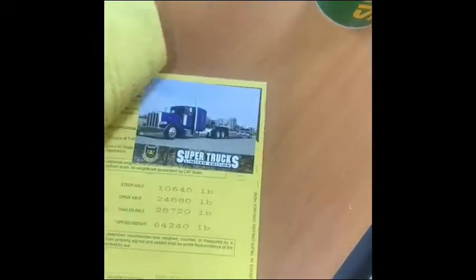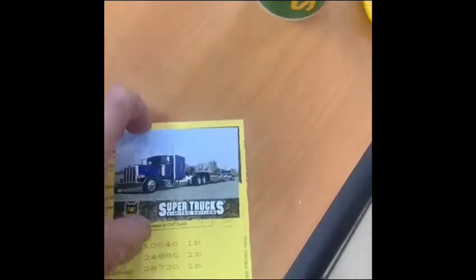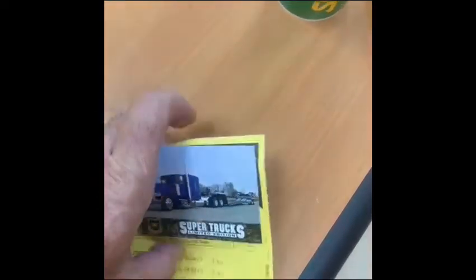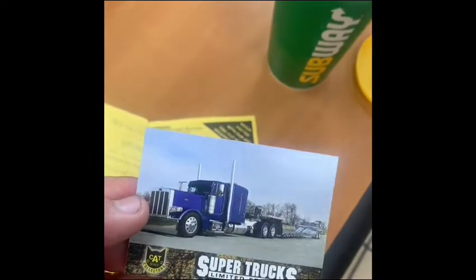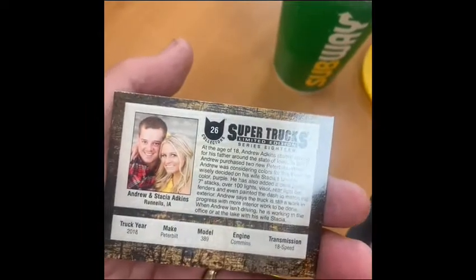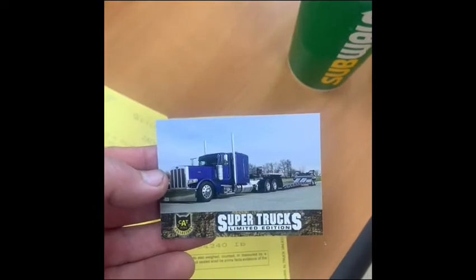So there you go. There is one thing you will not get on the app, and that is this collector card that comes with it. Which I'm fine with. But it's good for kids. You can collect them. You come home and give them to your kids. It's got a little information on the back. Each one's unique. So that is one thing that you will not get on the app, but I'm okay with that.